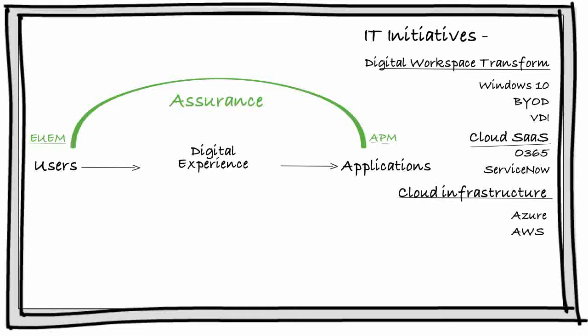At that point, some might step back and think that's it, we have it covered end to end. But there are visibility gaps, and if you just rely on end-user experience and application performance monitoring, problems could be occurring elsewhere in your infrastructure that are impacting business performance.